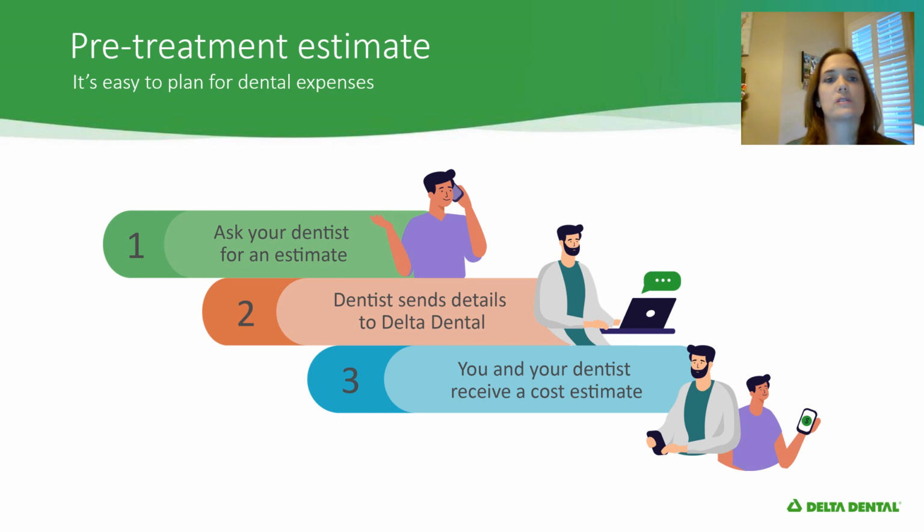We get a lot of questions on the PPO plan about how I can know what it's going to cost me before I have the work done, an estimate of what the charges are going to be. One of the tools that we have available is called a pre-treatment estimate. Your dentist would submit a claim to us without a date of service so that we know you haven't had the work done yet. You just want to know what your out-of-pocket cost is going to be. So the dentist would submit that to us.